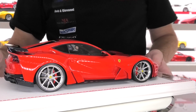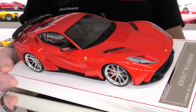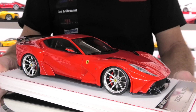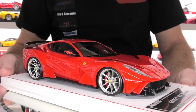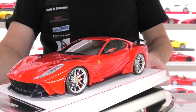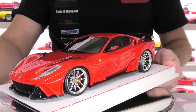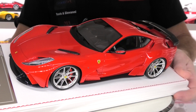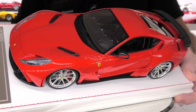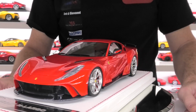So if you want to grab yourself one of these Davis and Giovanni Novitec N-Largo cars, you've got to be pretty quick. They do sell out pretty fast due to the limited numbers, but it is a superb model, and it's going to be a great addition to my Novitec and my Ferrari collection. So yeah, that's going to wrap up today's review of this brand new model from Davis and Giovanni.